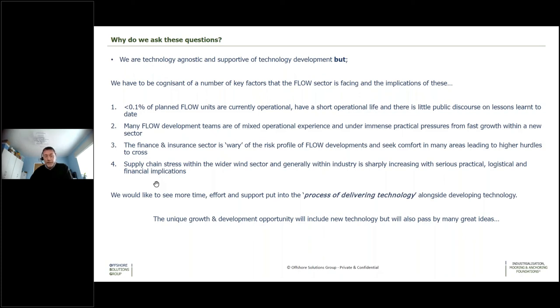And then lastly, the supply chain stress. So there's wide discussions around specific challenges, whether they be on mooring equipment, whether they be on steel, whether they be certain aspects that impact floating wind. But we've got wider stress across fixed wind, we've got it across the offshore industry, and we've got wider supply chain stress across industry generally. So the practical, logistical, financial implications of that are actually really challenging at the moment.